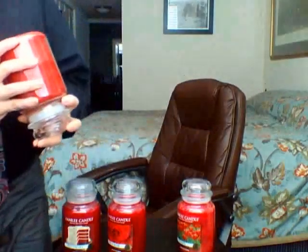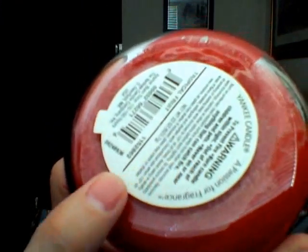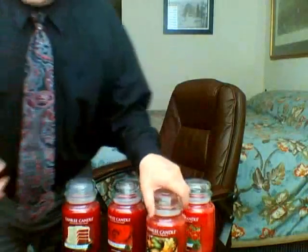Tropical fruit. Oh my god. This tropical fruit is from 08. Let me see if I can show it to you. Last time I couldn't, can you see that? Right there, 08. That is tropical fruit, 08, I'm shocked.